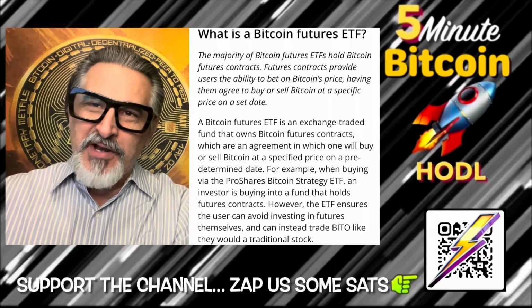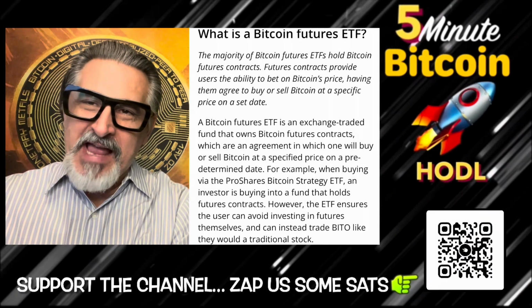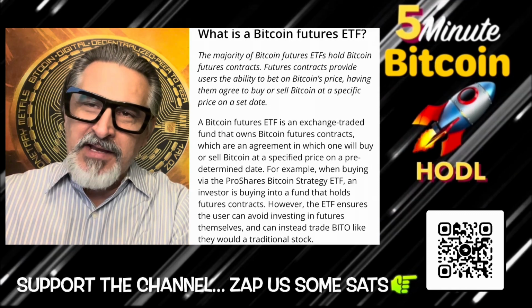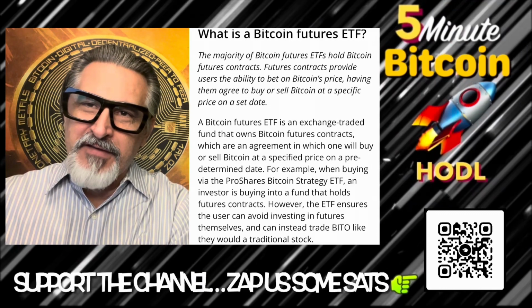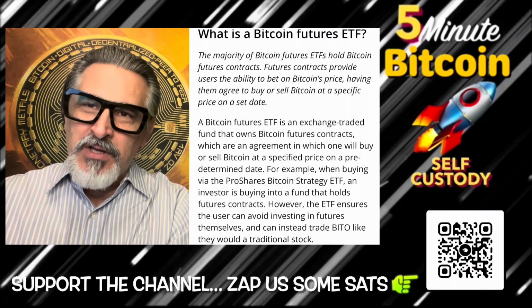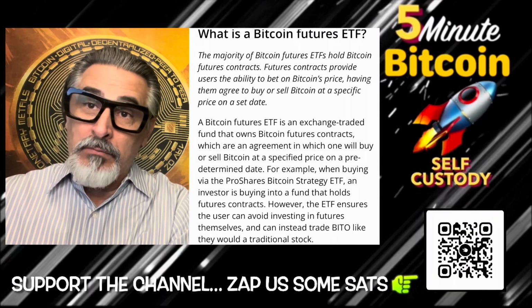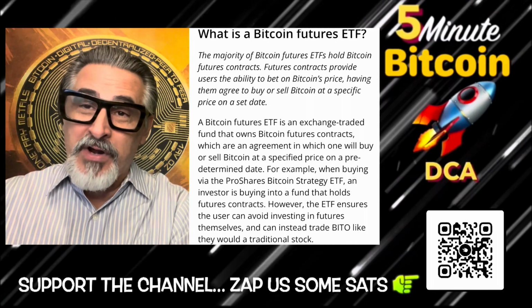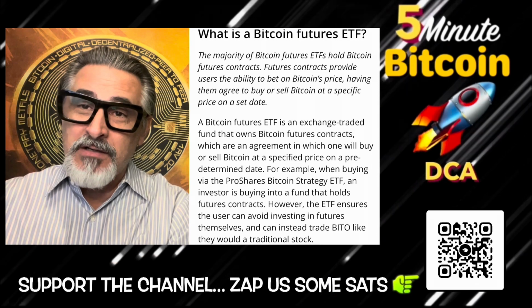Today, we're going to continue in our series, and we're going to ask the questions: what is a spot ETF versus a futures ETF, how does it relate to Bitcoin, and what does ETF stand for? ETF stands for Exchange Traded Fund.